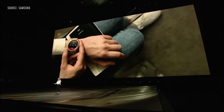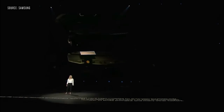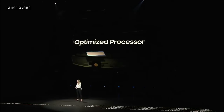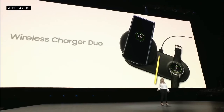It works perfectly with the new Note 9, or you can use it by itself with standalone LTE connectivity. We're working with carriers around the world so you can stay connected no matter where you go. We built low-power architecture and next-generation panel-level package technology into the processor, created specifically for smartwatches. You can use the Galaxy Watch for several days on a single charge. You can even charge it at the same time as the Note 9 with our new wireless charger duo.